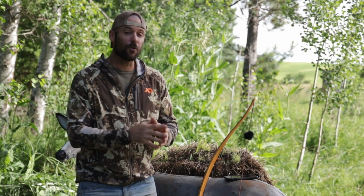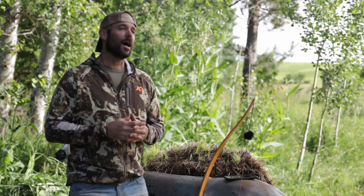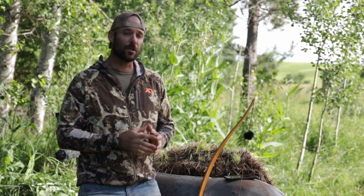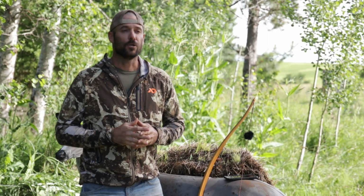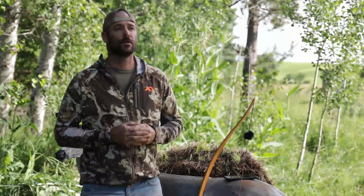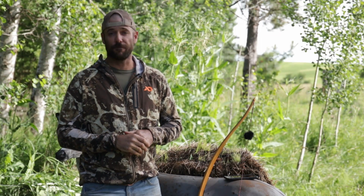All right, so how long should it take you to become proficient with a traditional bow? I would say if you approach traditional archery with the right mindset and a willingness to learn, you should be able to keep it in a 6-inch group at 15 to 20 yards within just a few weeks. Now with that said, there's nothing easy about traditional archery. If it was easy, compound bows wouldn't exist.